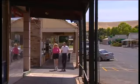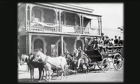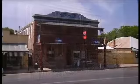To walk its streets today is to walk well-trodden paths which connect old historic buildings, like the Commercial Hotel, constructed in 1876. A hub of activity then, it is still thriving today.